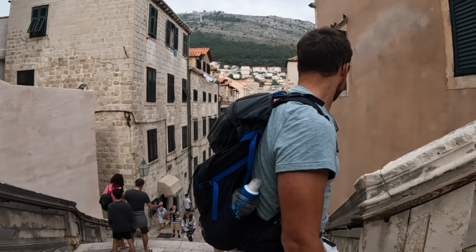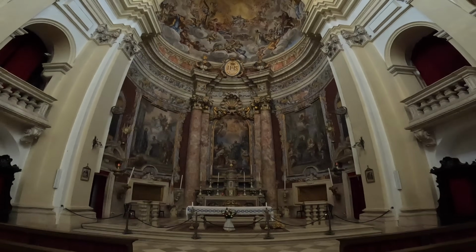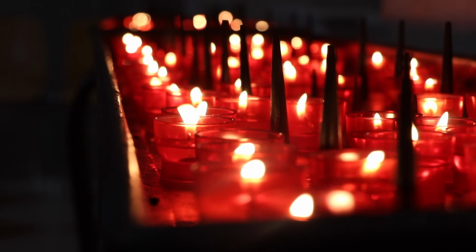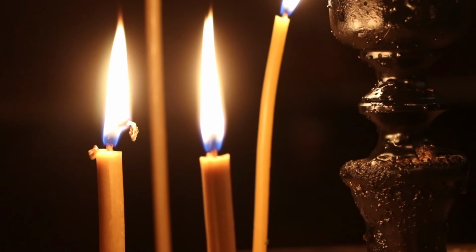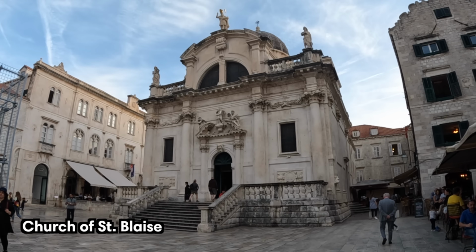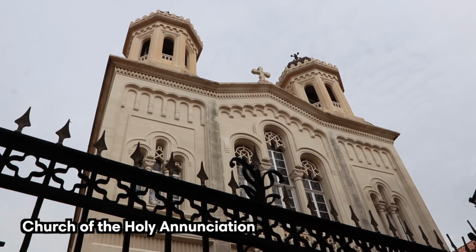Back inside the city walls of Dubrovnik, we recommend visiting some of the historic churches. In the Old Town, you can find many beautiful Gothic, Renaissance, and Baroque churches tucked in little alleys and squares. Our top picks include the Dubrovnik Cathedral, the Church of St. Blaise, and the Church of the Holy Annunciation.